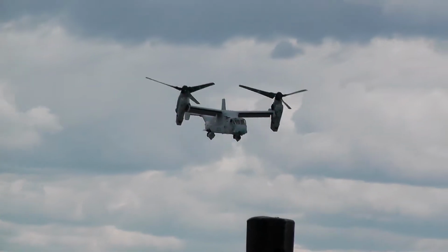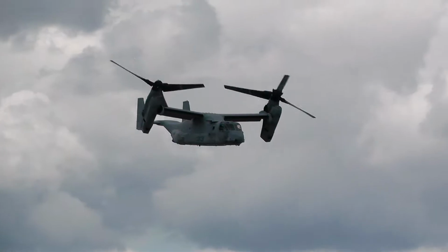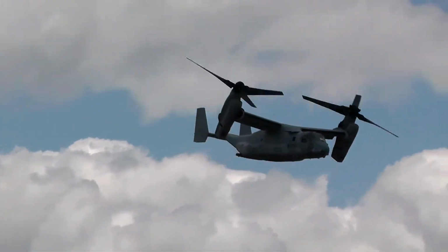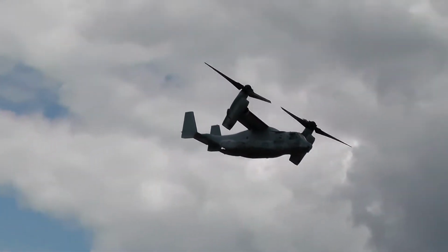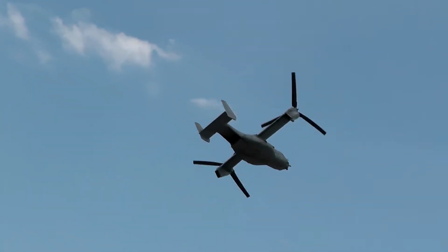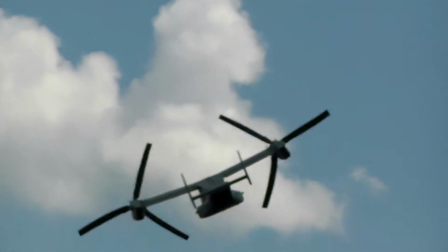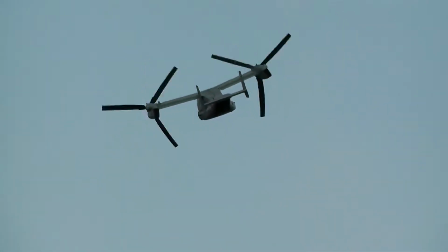You'll see as those big nacelles start creeping forward, propelling the MV-22 faster and faster, eventually to its full maximum speed of 250 miles per hour. Let's watch now as it transitions into airplane mode and sets up for a high-speed pass. Back from the right, he has it all the way forward.